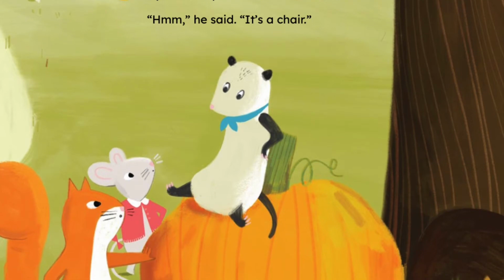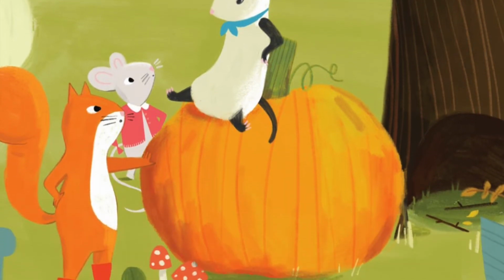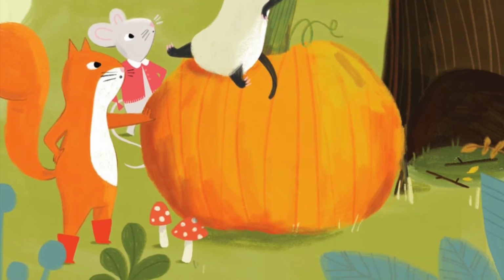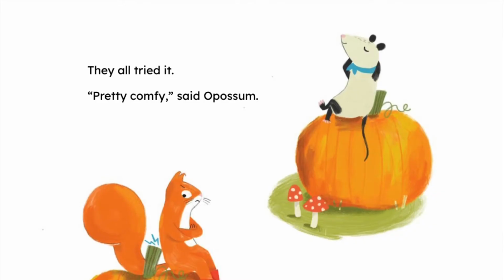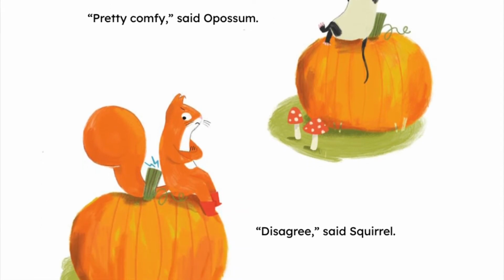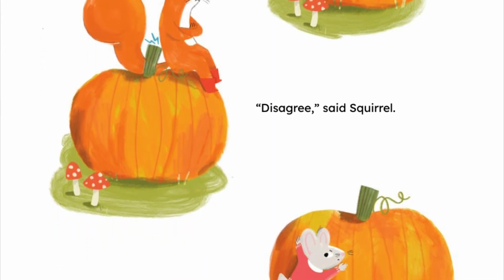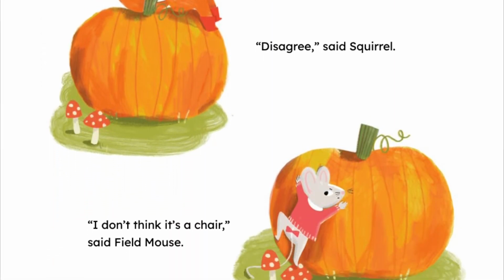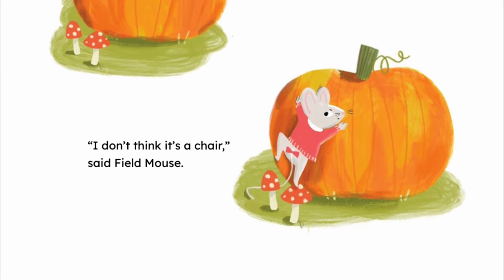Opossum squinted at it, and then he sat on it. He said, "It's a chair." That's a pretty good guess. So they all tried it. "Pretty comfy," said Opossum. "Ugh, disagree," said Squirrel. "I don't think it's a chair," said Field Mouse. Poor little Field Mouse can't even get up there to sit on the top of the pumpkin.